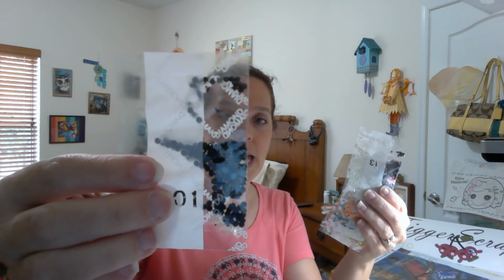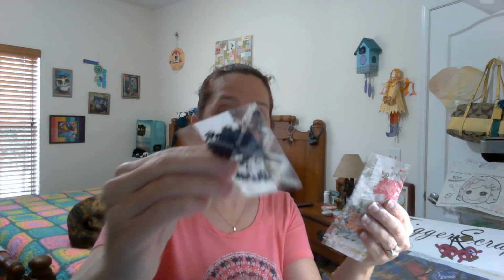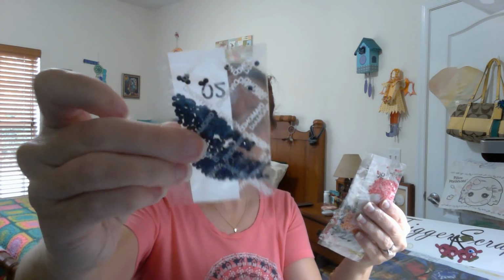We have black. We have a white. Well, a shade of white. This is navy, which you cannot tell that that's navy, but I promise it's navy. Awesome coral. I love this. It matches my shirt. Look at that. Almost the exact color of my shirt.